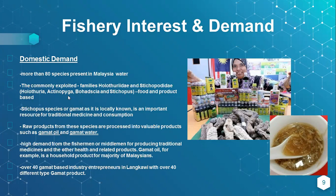So these are the two products of sea cucumber that are very popular in Langkawi. Because the dry sea cucumber per kilo is actually very expensive. Nowadays, it's turned into 400 to 700 per kilo. So that's about the market now for the domestic product. Okay, and next one.